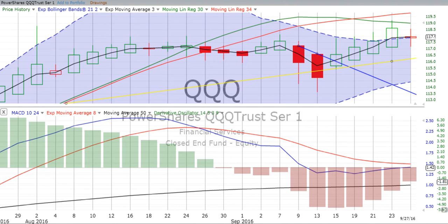Then we go to the Qs. What is that? That's the NASDAQ 100. It was up almost 1%, 0.99%, which erased a lot of the down movement on our two-day chart. What we have now is a spinning top. Do you recall what we told you on the weekly chart?